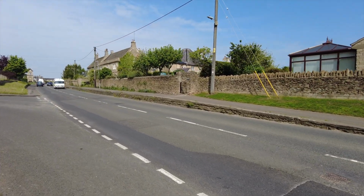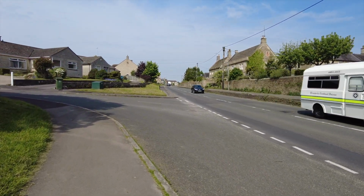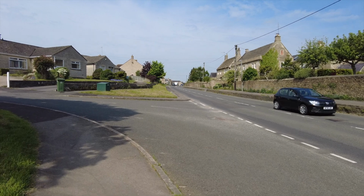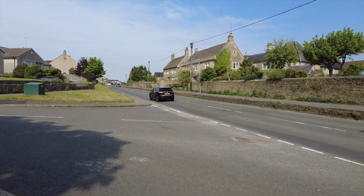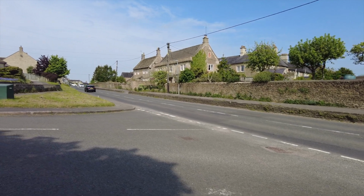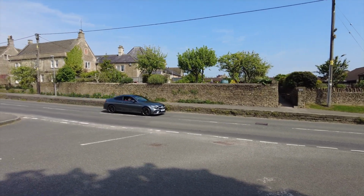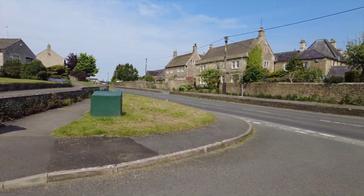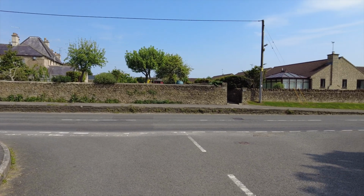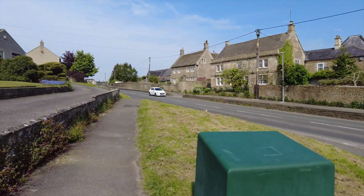Interesting roof on that one. And as in many villages, you get a footpath that goes to a rank of houses running away from the road there.